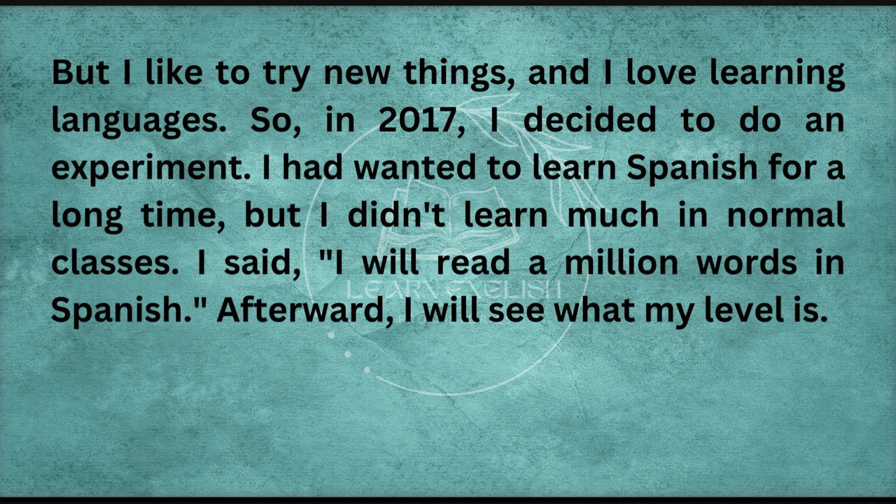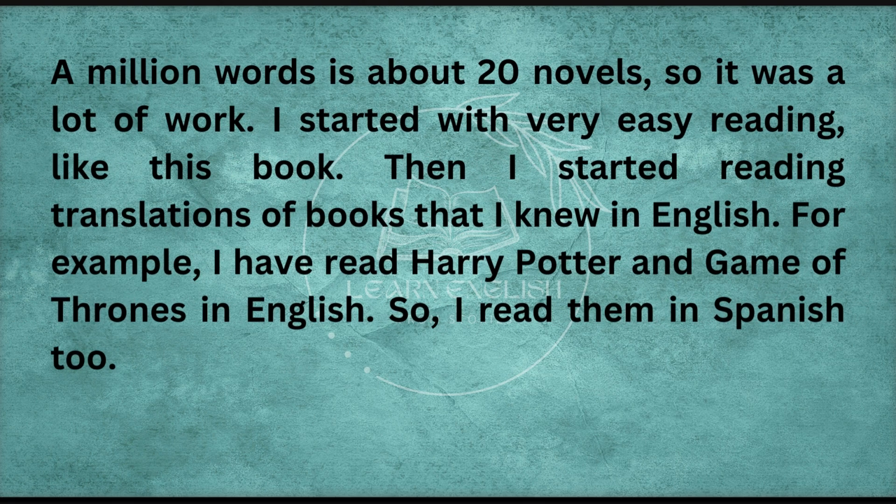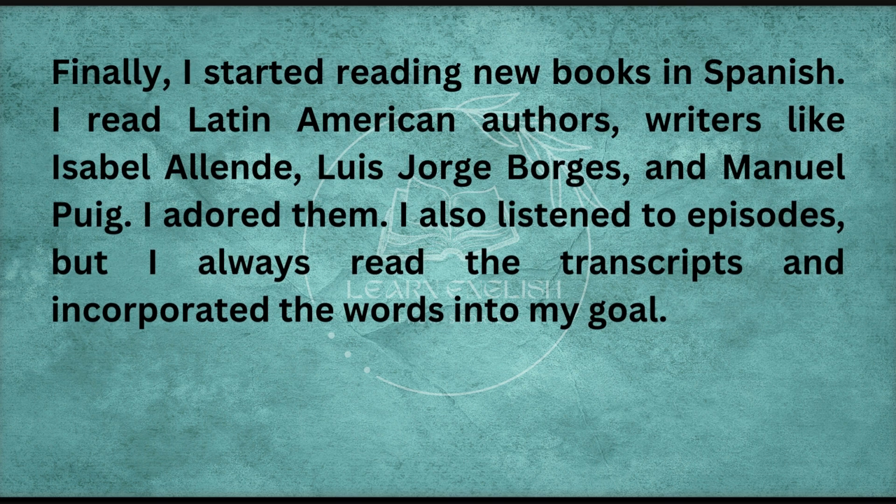Afterward, I will see what my level is. 1,000,000 words is about 20 novels, so it was a lot of work. I started with very easy reading, like this book. Then I started reading translations of books that I knew in English. For example, I have read Harry Potter and Game of Thrones in English, so I read them in Spanish too. Finally, I started reading new books in Spanish.